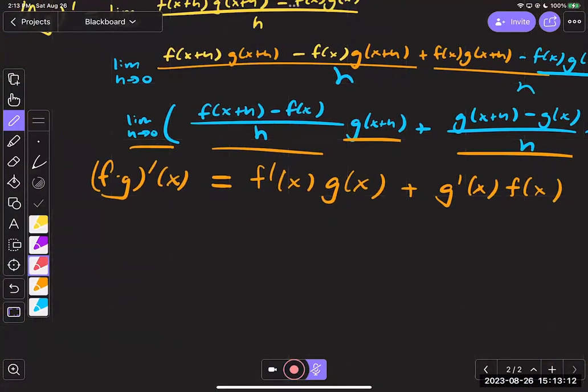So this is our formula, and this is what's called the product rule: the derivative of f times g is equal to f prime g plus g prime f. Any questions here from anyone?